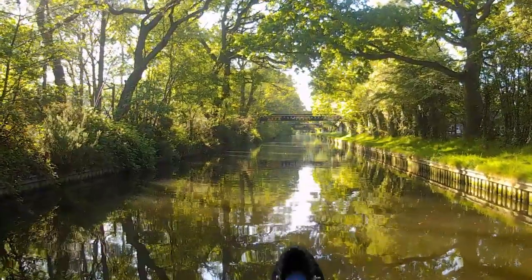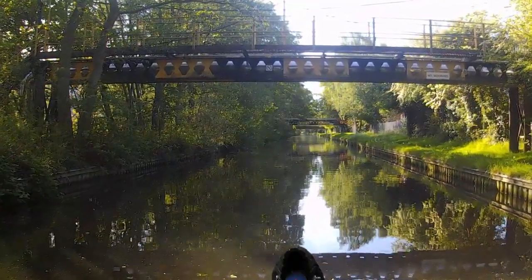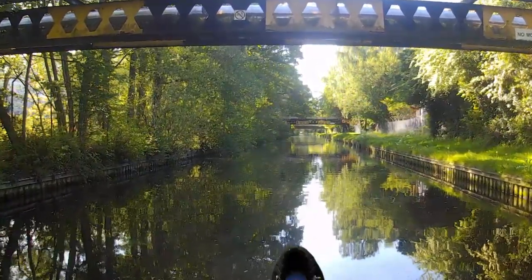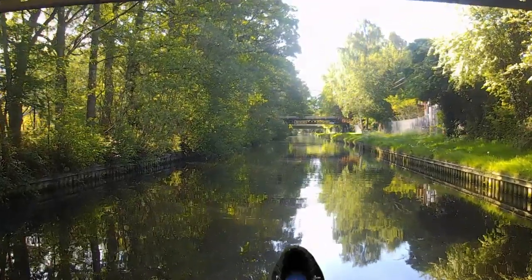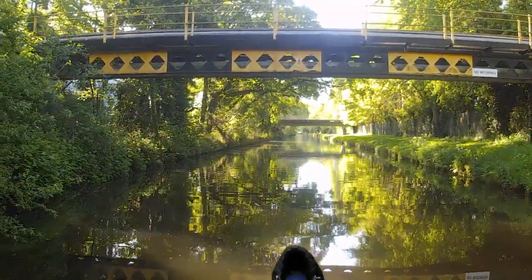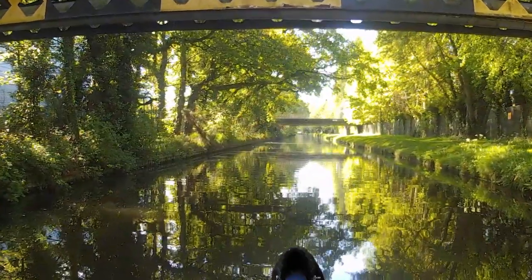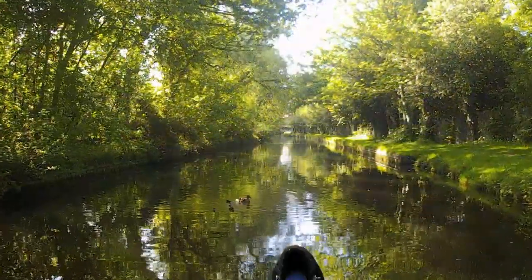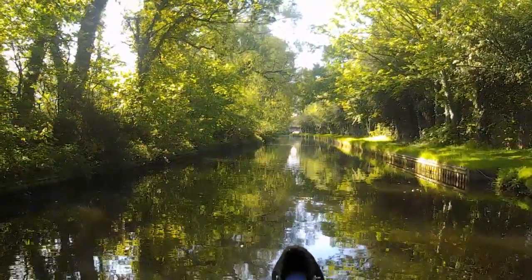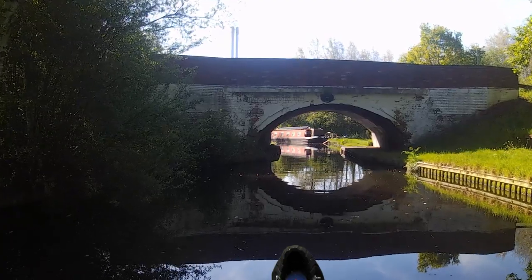I don't know what sort of chemicals are being used or made here, but it does sound like it could be pretty dangerous, so best not hang around. We're past the danger zone now. This is Bridge 77, so it should be safe to moor up on the other side of it.